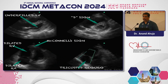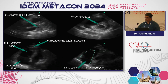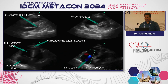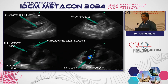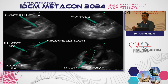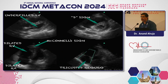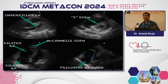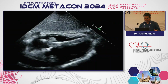The septum makes a D shape. On the right top panel you can see a D-shaped left ventricle in the short axis view. In the left lower panel you can see that the RA and RV are dilated, and in the right lower panel you can see tricuspid regurgitation. So these are all classical panels, and when this supplements your clinical presentation of acute onset dyspnea with tachycardia, engorged neck veins, a clear chest and hypotension in a patient who has been immobile or has recently undergone some surgery, your clinical diagnosis of pulmonary embolism is almost confirmed.